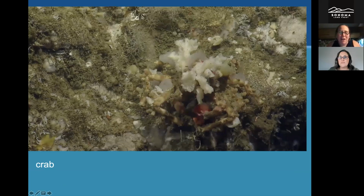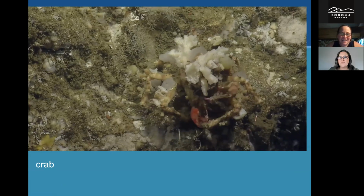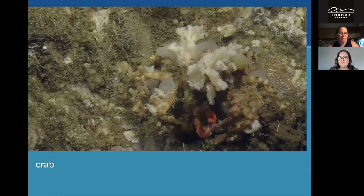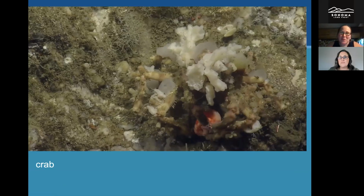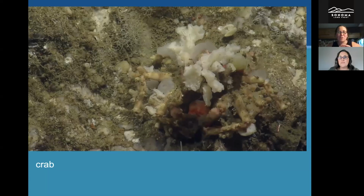So this is a crab that takes sponges and anemones and puts them on its back. And that's a way to camouflage so that they're not seen by other animals. And this one is probably a pretty old one because it has so much stuff on it.